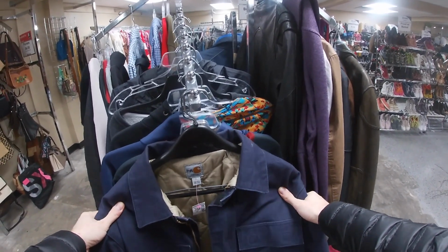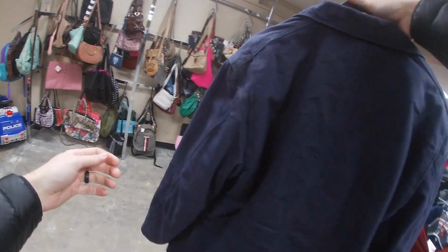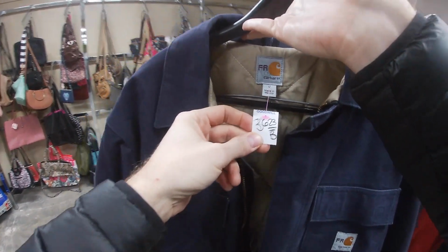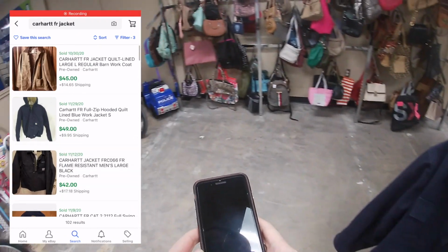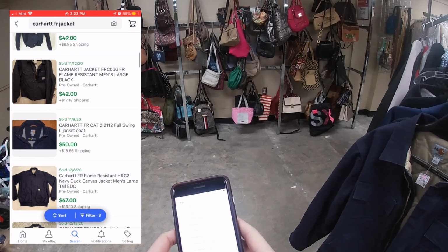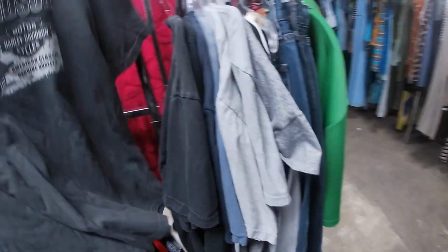This Carhartt jacket, I'm always looking at Carhartt jackets. It was in excellent condition, but they were asking $36. I really thought about it because I sold a Carhartt jacket for $125 not long ago, but when I do some research on this, it's just not worth picking up. The one jacket that I did sell was a blanket line. It was a longer coat and larger size. This one, not worth it.